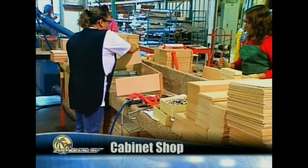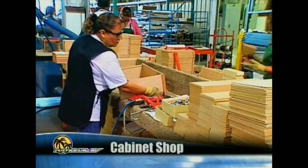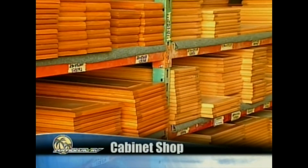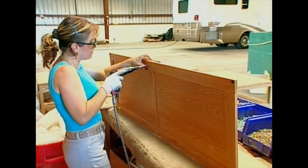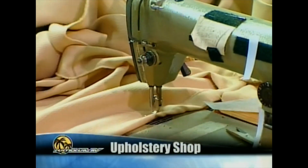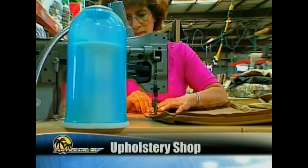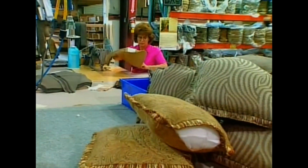In another part of the plant, cabinet makers are busy crafting the wooden fixtures to be placed inside the coach. Once again, computer-aided design provides precisely fit components. Then skilled craftsmen bring them together into a sturdy, elegant, finished product that you would be proud to have in your own home. Our professionally designed interior decors come to life in the upholstery shop, where bolts of upscale heavy-duty fabrics are transformed into richly decorated window treatments, throw pillows, bedding, and more.